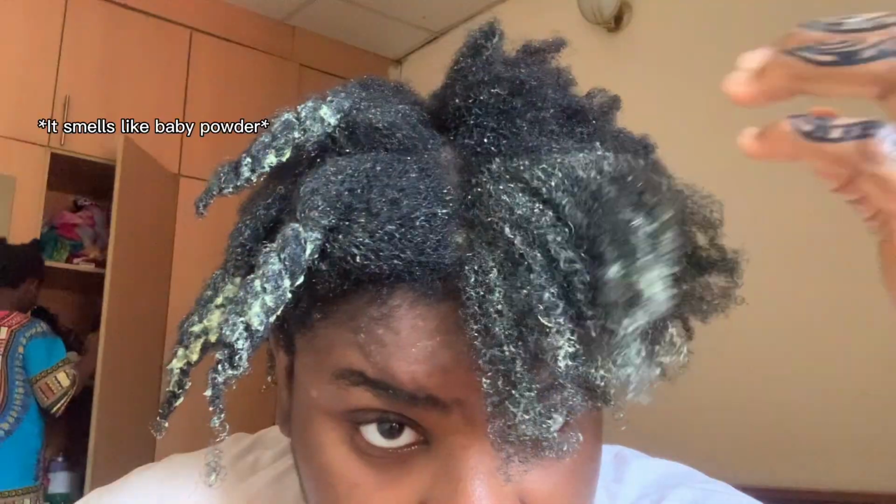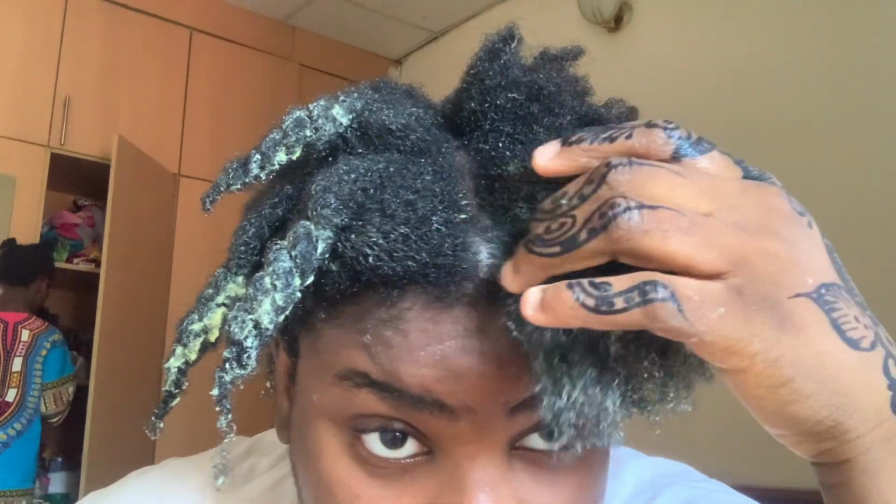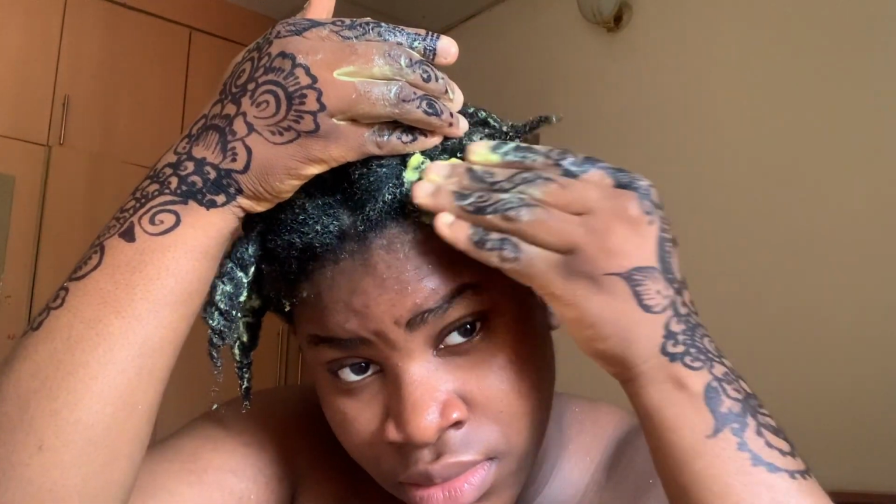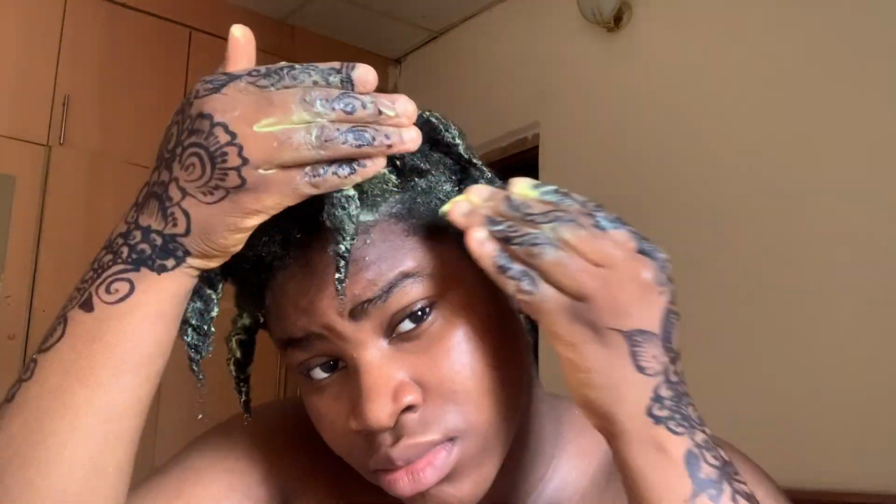The only thing I don't like about it is the bottle. It gets messy. I don't like that it's in a squeezy lotion bottle like this. I would have preferred a container. It got really messy. I got the product on my brush, on the bottle itself. Everything was just messy and oily.